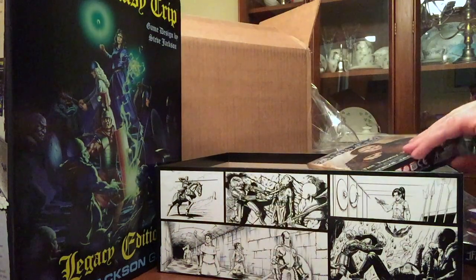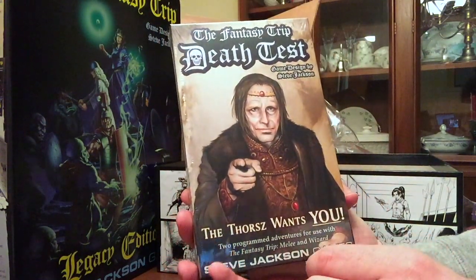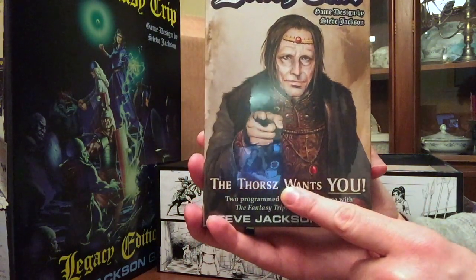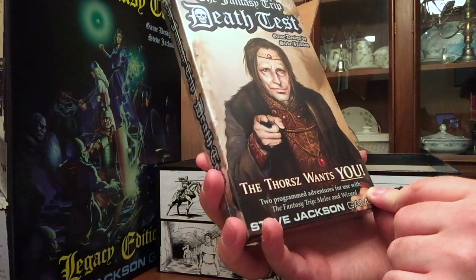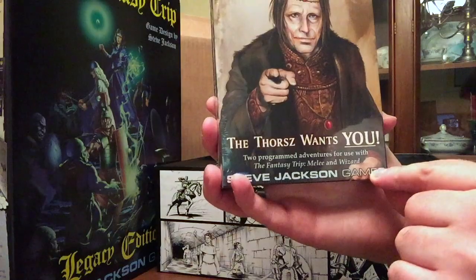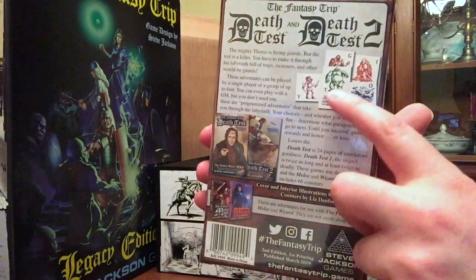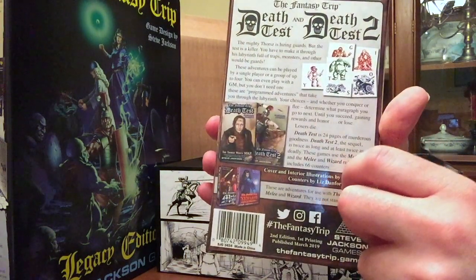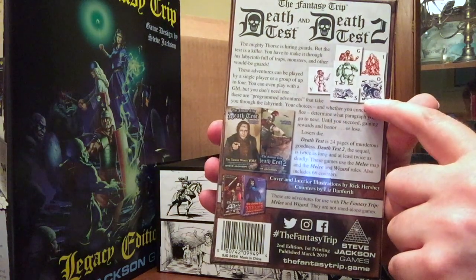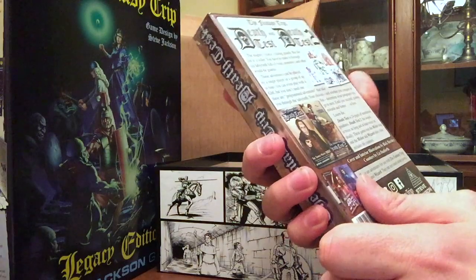Alright, and next up we have Death Test, which is the solo adventure. The Thors wants you. I don't know who the Thors is. This is 2 programmed adventures for use with the Fantasy Trip, Melee, and Wizard. Here's the back. Got like a fat troll or something here, and a blob creature here. And these guys, I've seen pictures of these guys. They're like octopus warriors or something. I don't know what you call them.